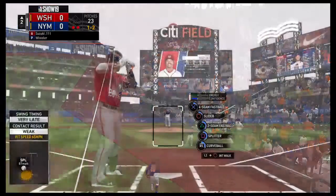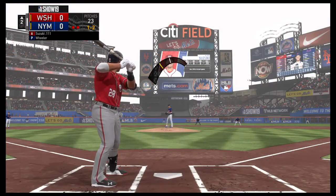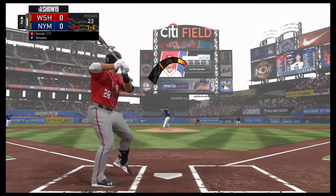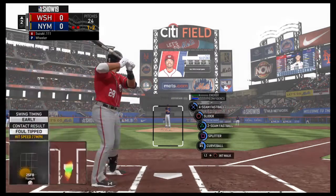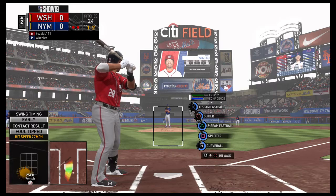And he popped him up. Back into foul territory behind first. And no one can get there. He'll try it again. Still looking for our first hit in the ball game.